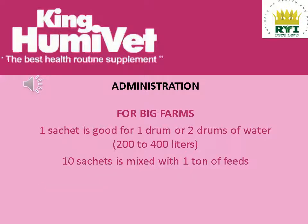For large farms, 1 sachet of Kinghumivet is mixed with 1 or 2 drums of water, and 10 sachets of Kinghumivet is mixed with 1 ton of feeds, or 1,000 kilograms of feeds.